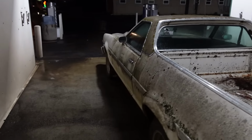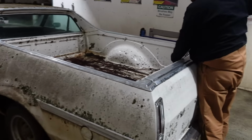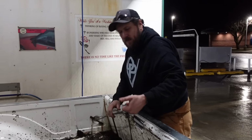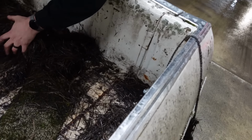It's running so much better. When we get out of here, I will show you what it sounds like. It sounds good. Well, it sounds better. Hey, it sounds good. It really does. Man, somebody was using this like a truck. Look at all the tie downs. Oh yeah.